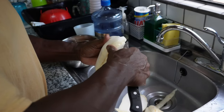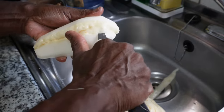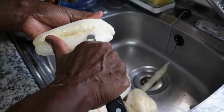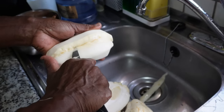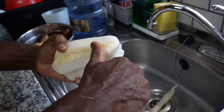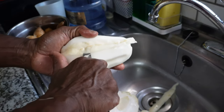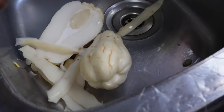And we are beginning. So here we have Christophine. We're going to prepare something called guate. You'll see the final product later, but right now we're just peeling the Christophine. This is what it looks like.